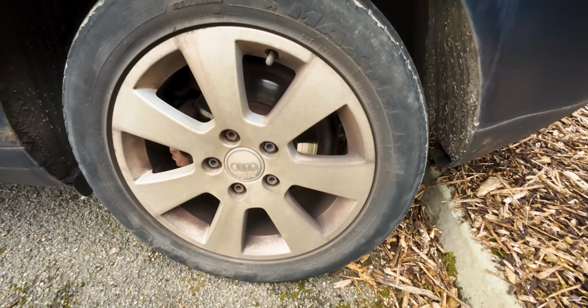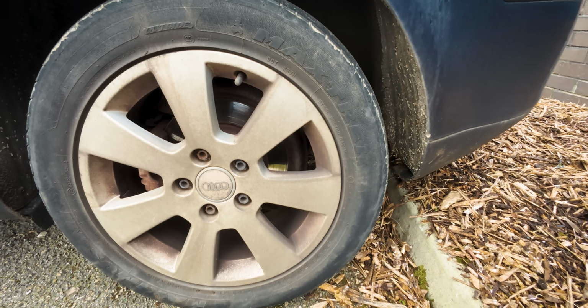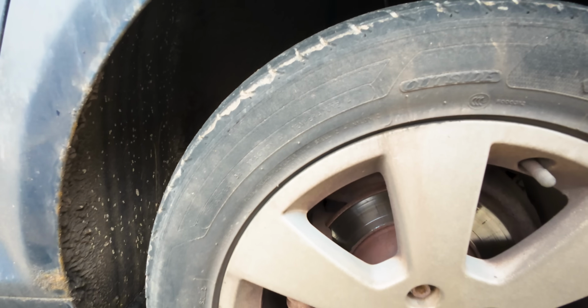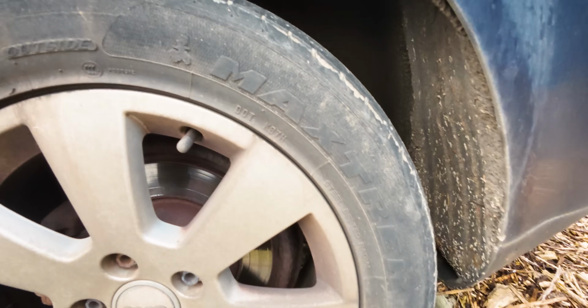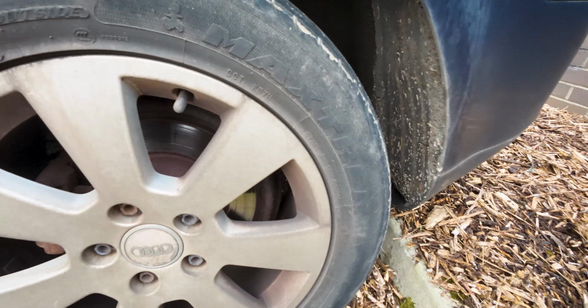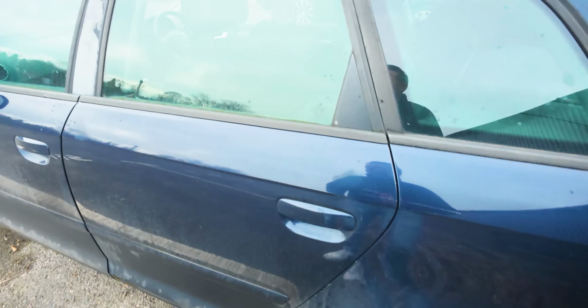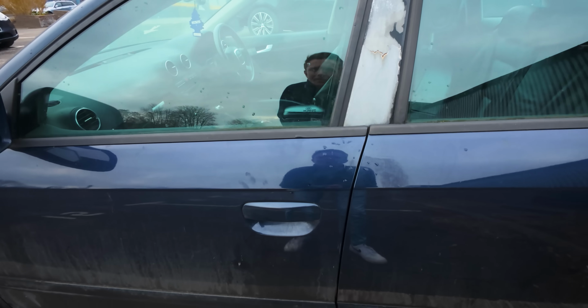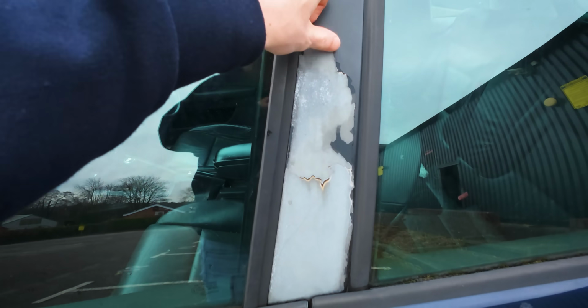We've got a Max Trek on the back. Never heard of that one. That looks very old actually. The sidewall looks quite worn. I'm just trying to find the date stamp on it, but I can't. It's an old tyre though, that. And this always seems to happen on Audi A3s. The B pillar there, this always flakes off.